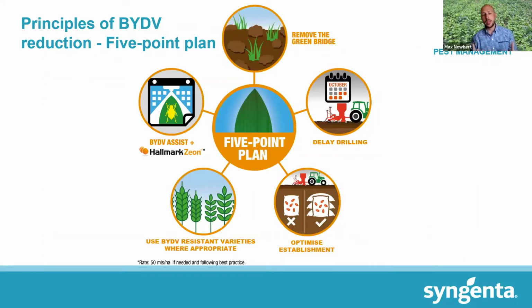To help give an understanding of all the things you can do to get on top of BYDV, we've again still got our simple five-point plan. First, removing the green bridge. Especially if you're spring cropping and there are volunteers, make sure you have a delay in drilling to optimize control before the new crop emerges. This is really key and crucial.